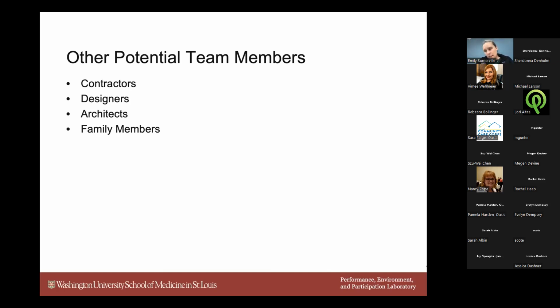And then, of course, family members or anyone else who uses the space. Sometimes, depending on the client, the individual, they might want to provide their input and insight into the situation. And so it's important to remember that there are other people who are involved in this process as well. And so those are some of the examples of other potential team members that might be part of the process as well.